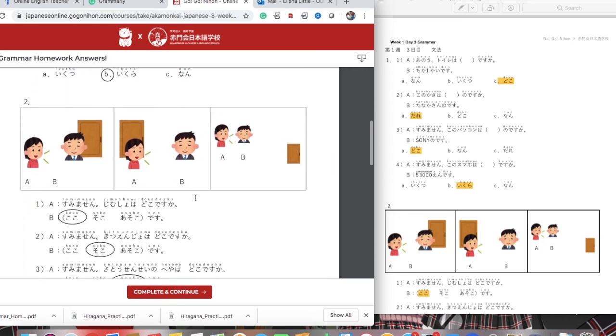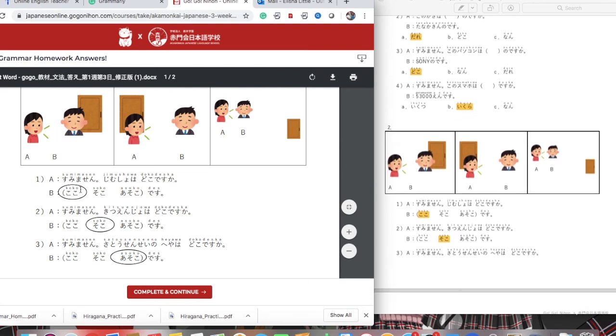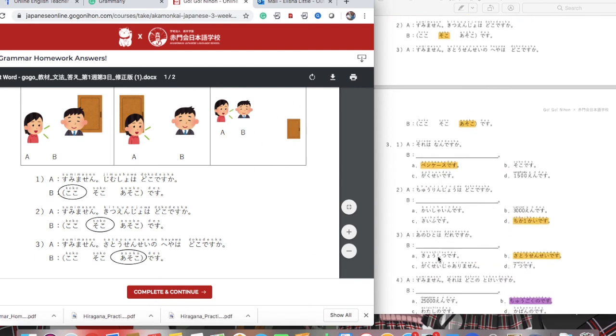Now we go to exercise number 2. The first one is koko. Remember, it's closer to the speaker, and the listener is standing right there, answering. So it's koko. She's asking for something, and it's right behind him, so he says it's here. Number 2, the correct answer is soko. Again, it's closer to the speaker, so she says it's here. Okay, got that one. And then the last one is asoko, because it's far away from both of them. I got that one right as well.